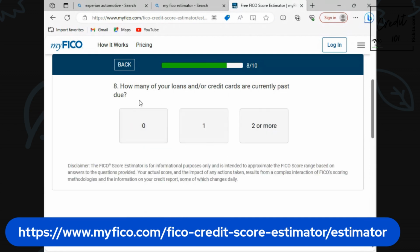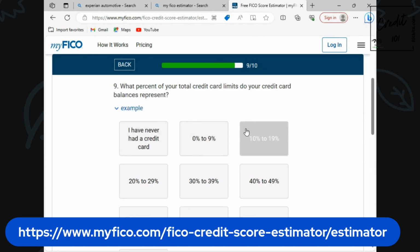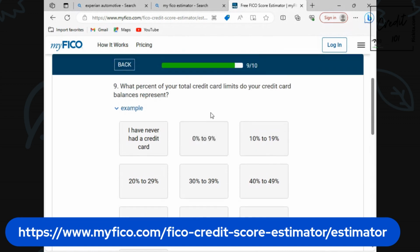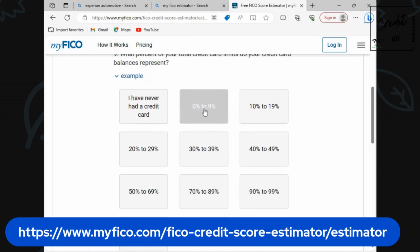I never missed a payment. How many loans are currently past due? None. You shouldn't have any of your accounts past due. Make sure you pay at least the minimum balance, but it's best to make sure you do this section here, because this must be the best one. You don't want to be 100% or higher. You want to be right here, 0 to 9%. But remember, I said that last time they had me at 7 something.